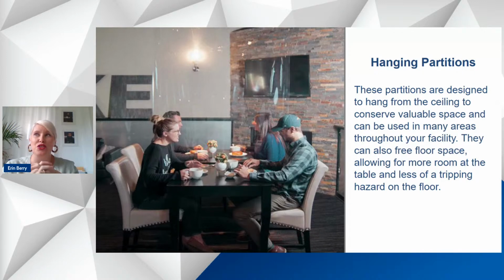I think looking at this too in visitation rooms. So if you do have a discovery room or a visitation room, this can be nice to drop down maybe in between a sofa and a chair, where you do still want to have some of that intimacy, but you do still really need that protection. That can be a really good solution. And so Kyle's going to show us the type of hanging partition we have available.